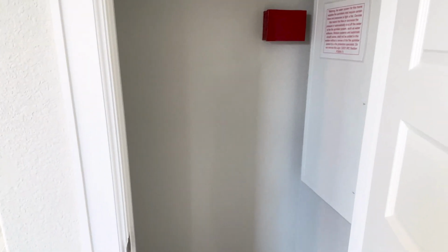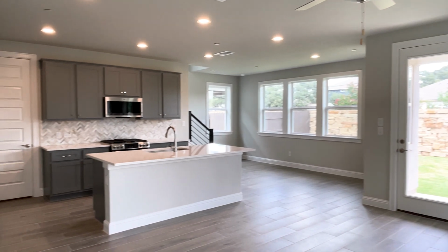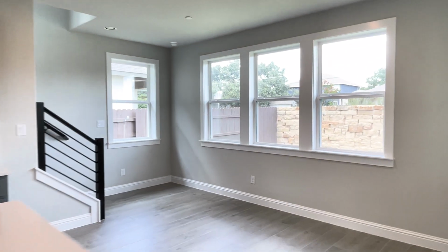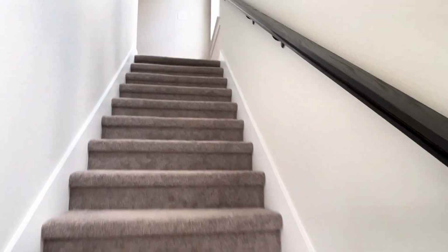Now, that was a 2-car garage, of course, and then we have a coat closet right outside the garage entry door. And then again, like we were showing earlier, everything opens up into this large living room, over 1,600 square foot, 2-story plan. And so, as you can tell, we just covered the first floor. So the second floor is what has all the bedrooms.